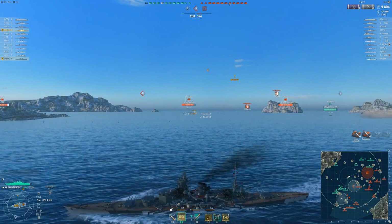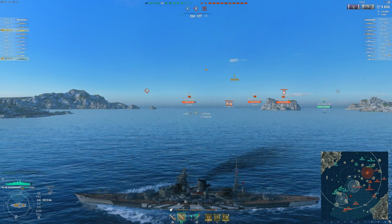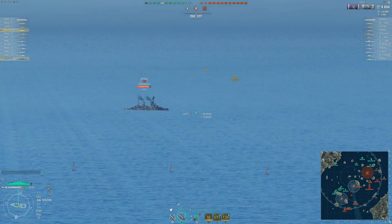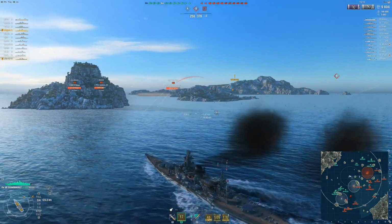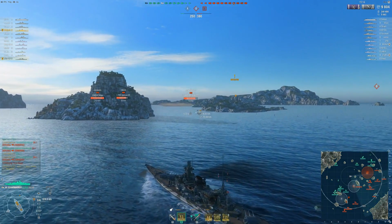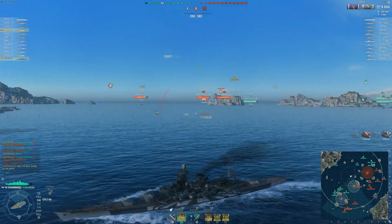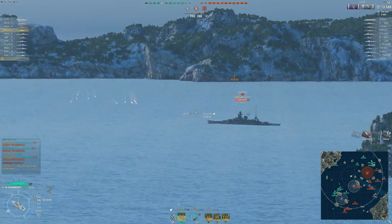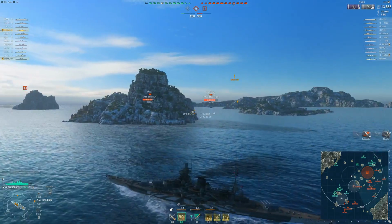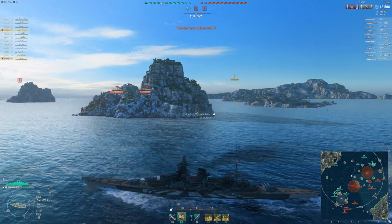But as you see, anytime planes get close to me, this is why I love this build. You trade concealment basically for extremely high AA. Anytime these planes get close to me, you just obliterate them. Even just at max range, we're still flicking them out of the sky. So again, trying to find situations to push and get aggressive on this, but not obviously YOLOing, throwing away our ship, because this is such a good ship and can really control a game.